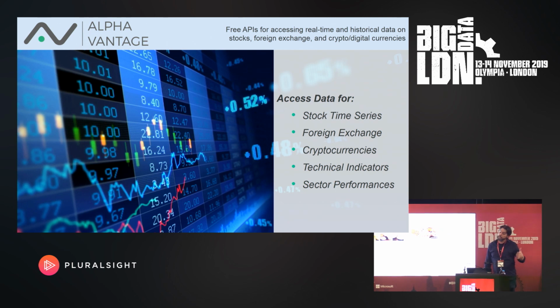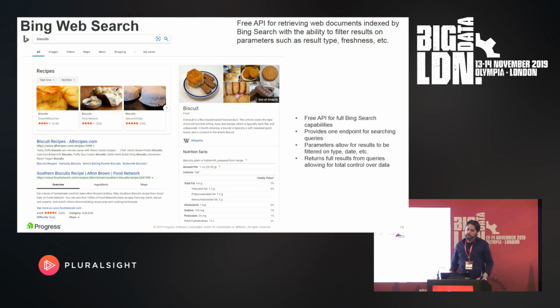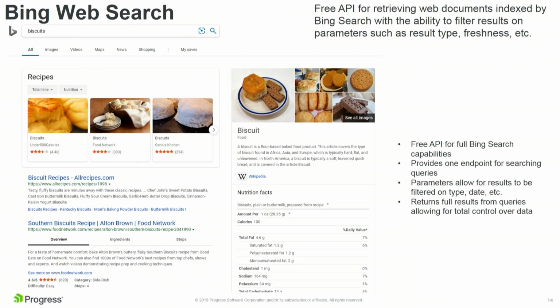As long as you have authentication, you've got access. Bing search data, right? Bing and Microsoft have indexed millions and millions of documents across the web, and now rather than having to go through the generic search query, instead you can actually have an API reach out and grab those returns and pull them into your application.